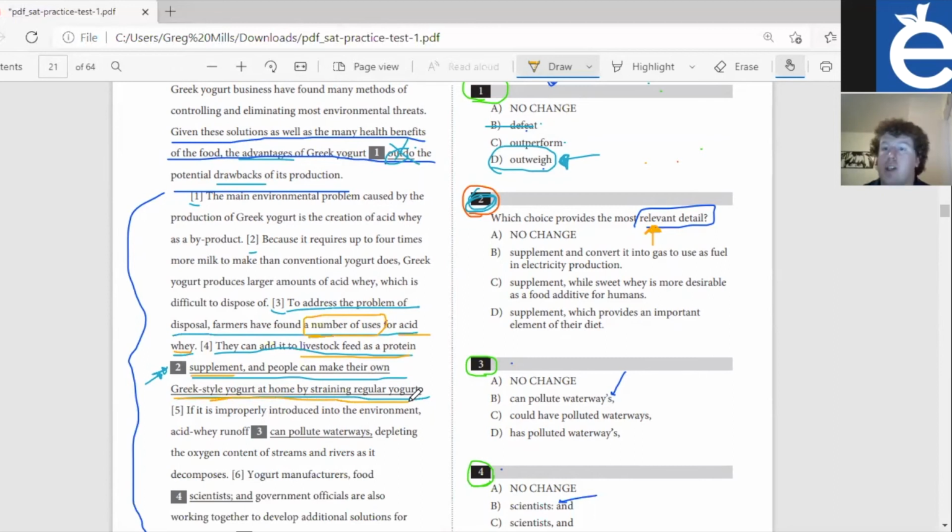There's no discussion in the second part of the sentence about acid whey, about this use of acid whey. So we can eliminate option A. So we want the second use that these farmers came up with for acid whey. All right, so let's look at B, C, and D.